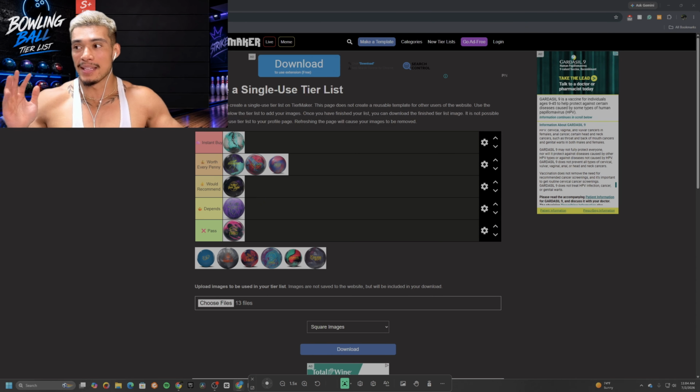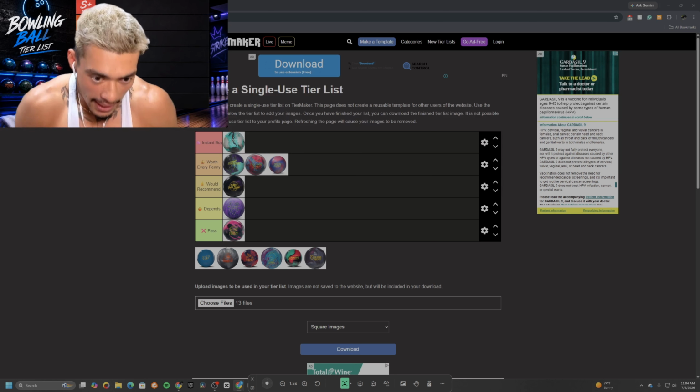Shout out my boy Ray. This is when I got my PAP, and he recommended me this ball. He knew I needed a benchmark ball, and I've had almost three perfect games with it. 275, 269, and 262, something like that. And yeah, best ball at the back.